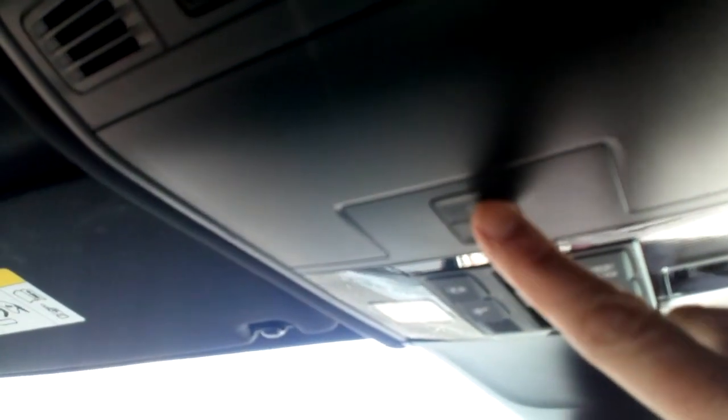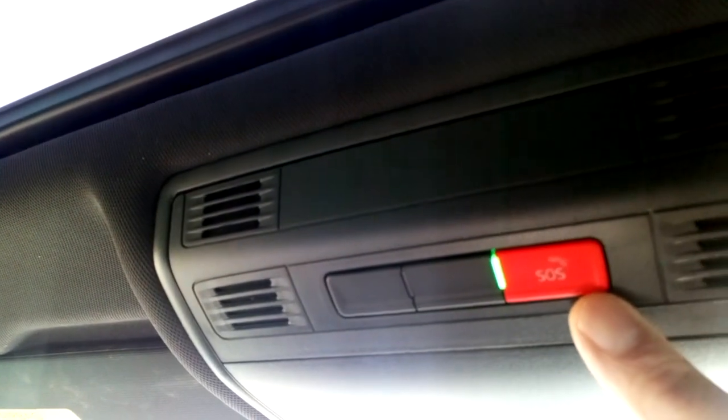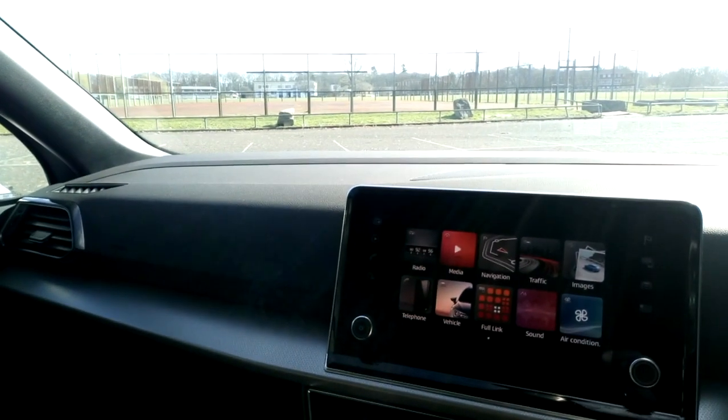Up at the top here, the buttons here are for the sun blind. This one is for the sunroof. These are for the various lighting systems in the back of the car. And then up at the top here, we've got an SOS button. So the car is fitted with its own SIM card. If, for example, you have broken down or you need to summon the emergency services, if you press the red button here, the car will automatically contact the emergency services.